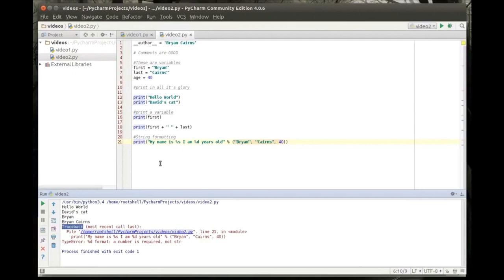Traceback, that basically means it's going to trace back in the code. The file is the file we're actually running. The line is the line number, line 21. And if your cursor's up here in PyCharm, you can actually click it and it'll take you directly to the line. And it'll say in module, something we haven't covered yet. And that gives you the actual code, print and so on. The type error, %d format. So we're looking at this guy right here, %d. A number is required, not a string.